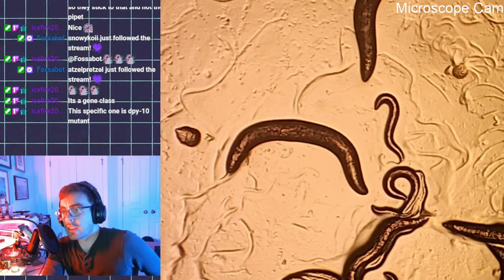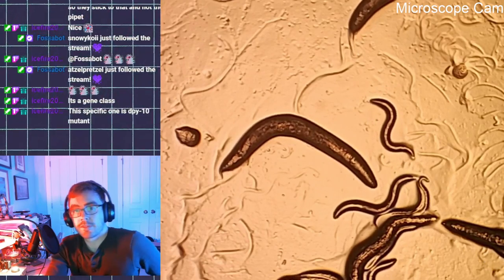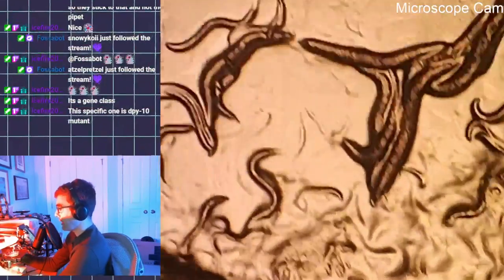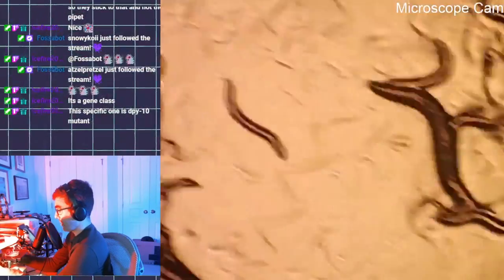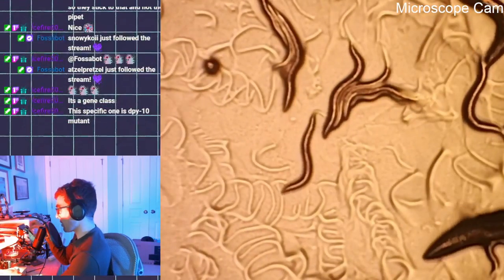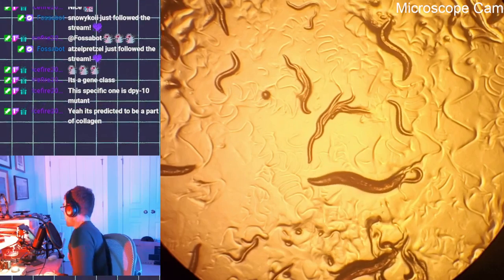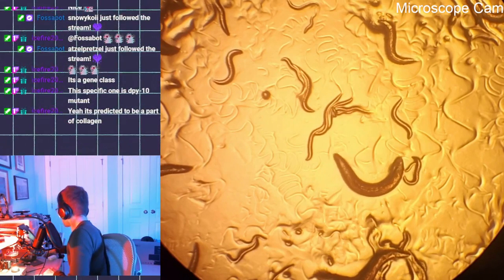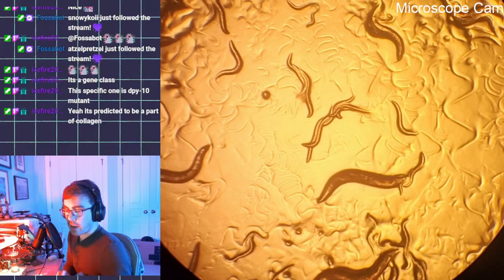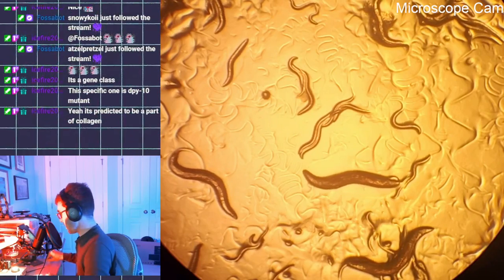Genomic position. Is it a known gene? There's a lot of information on it. Well, these are fun. See, if we could race them, then we could maybe see how good wild type is compared to dumpies. I'm gonna try to collect these because they're all nice and lined up. Gotta find my paper. Predicted to be part of collagen. Interesting. Fascinating.